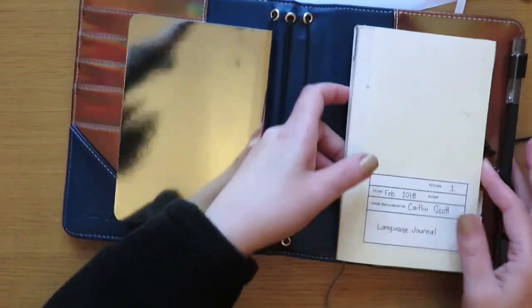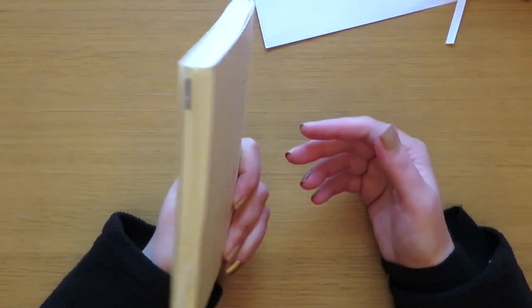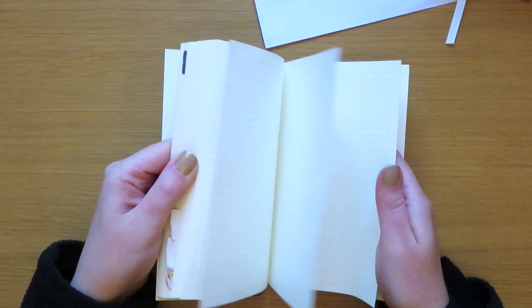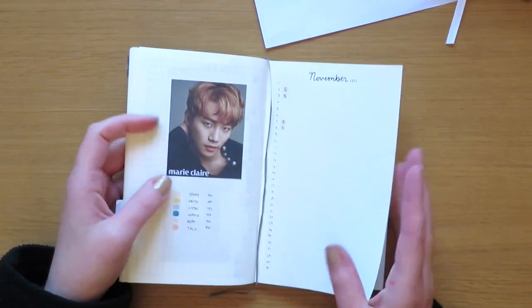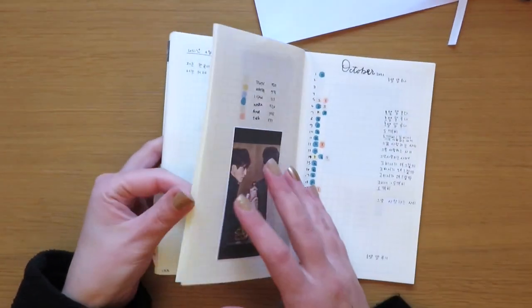The notebook in question is this one. This is the notebook that I've been using as my language log since February of 2018, which is honestly quite a while. As I was mentioning, I have very few spreads left. You'll see here, I have very few that are left in the back. What I was thinking about doing is, as you can see here, I always have this left page as my legend.